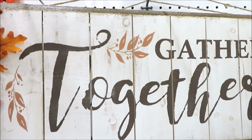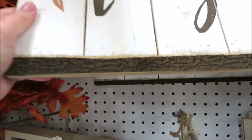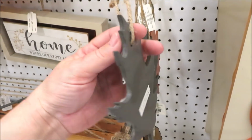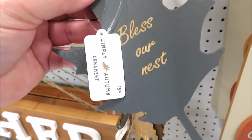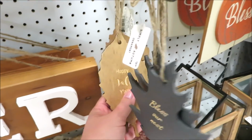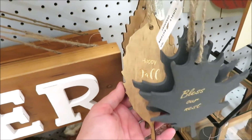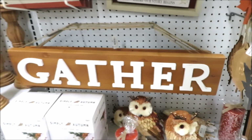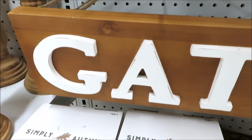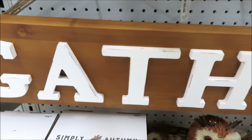This is a very large and heavy piece. It's got this raw edge of wood on it. It's kind of fun, gathered together. Here you can see their color scheme again in the little leaves with the different little sayings on them. Some sisal owls down there. A gather sign.